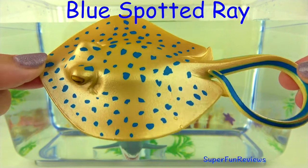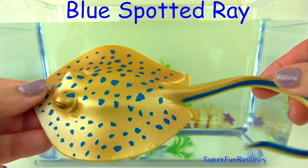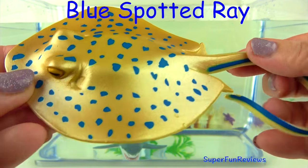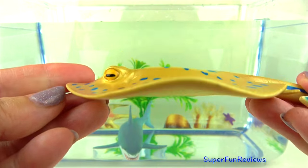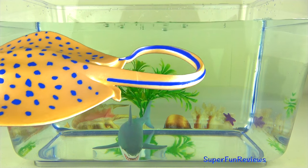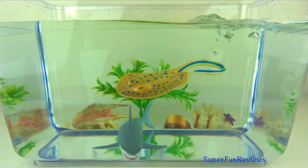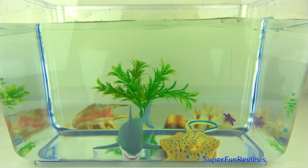The blue-spotted ray. It can grow up to 28 inches long, including the blue striped tail, which has one or two venomous spines. Its yellow eyes have an excellent field of vision. The holes above the eyes are spiracles for breathing. The snout is rounded and the mouth and gills are on the underside of the body. The mouth has two plates that can crush crab shells, prawns and mollusks.